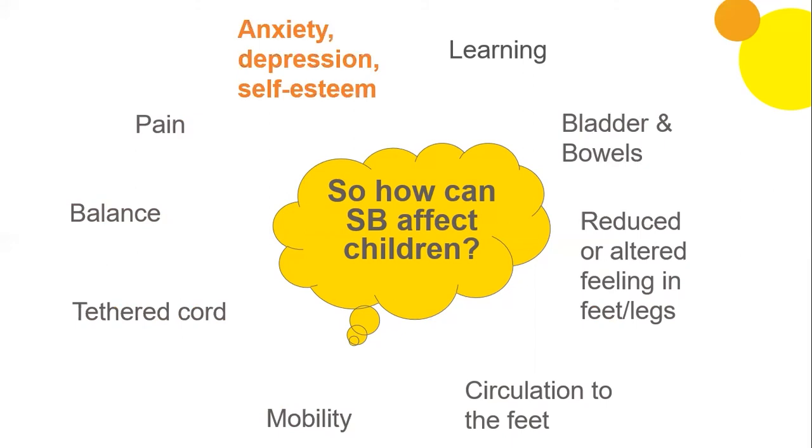Anxiety, depression, and self-esteem issues can be linked to continence problems, difficulties with schoolwork, social relationships, or because of changes to brain development. For children with open spina bifida, learning and behaviour can be affected by changes in brain development. This is independent of hydrocephalus.